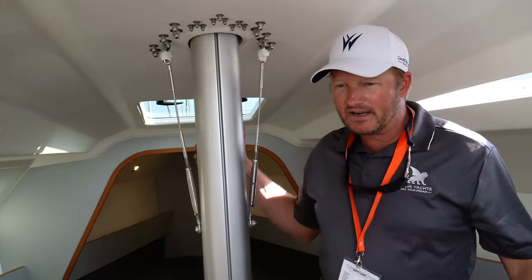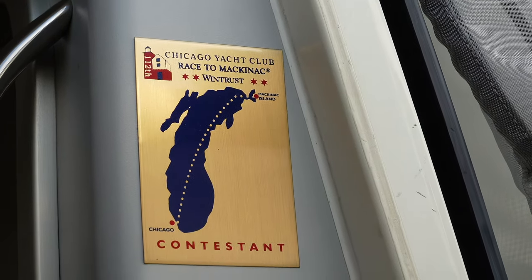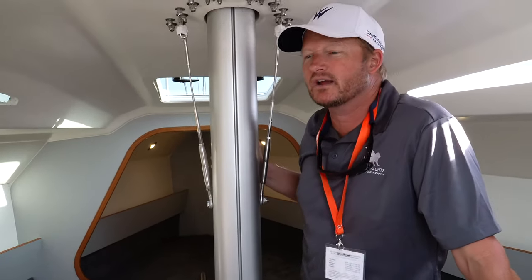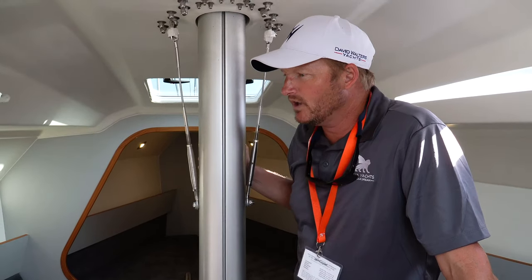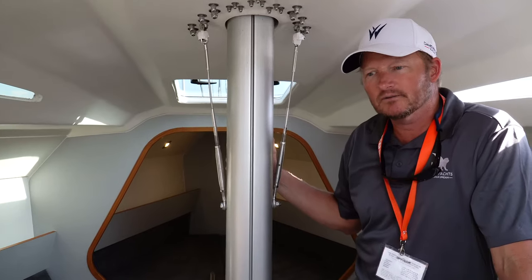It's done the Mackinac race in Michigan just this summer. So it's rated, and it's just got beautiful lines, and we've had a lot of great success with it, and we hope to sell more in the near future on the East Coast, down west.